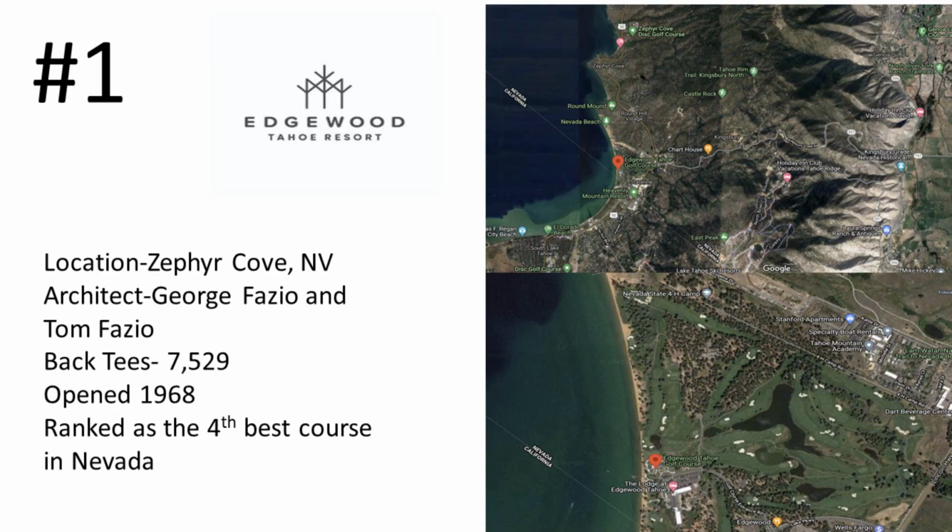The number 1 course played by OMG Old Man Golf in 2021 is Edgewood, a Lake Tahoe resort on Zephyr Cove, right next to the casinos at State Line. Architects were George Fazio and Tom Fazio. The back tees are 7,529 yards. It opened in 1968. It's the only golf course on Lake Tahoe. It's ranked 4th in the state of Nevada. Great course. Home of the celebrity tournament every year.